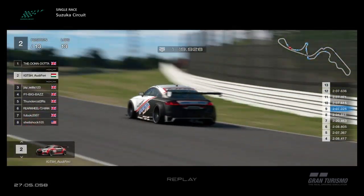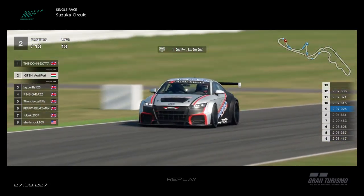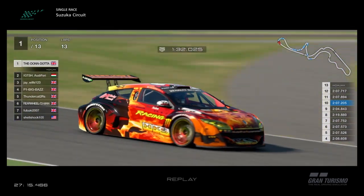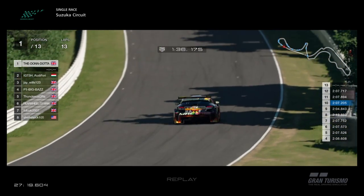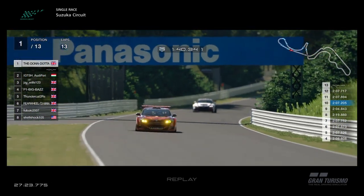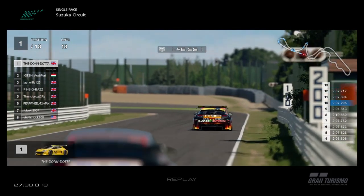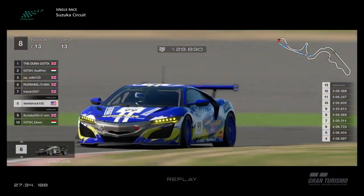Meanwhile, just focusing back on the battle at the top. Audi Ferry's not really reeling Don Dotter in that much at all. We've potentially got another 2 laps ahead of us, depending on how fast these guys get around these next 2 laps. Sorry, this next lap after this one. And, yeah, the potential battle, I think, is.